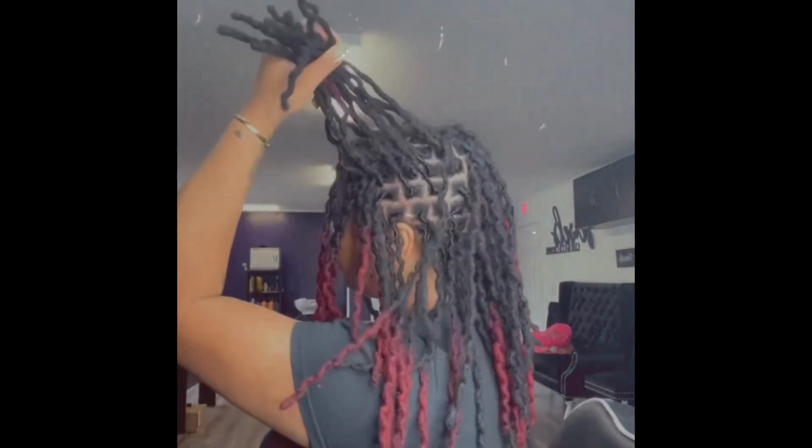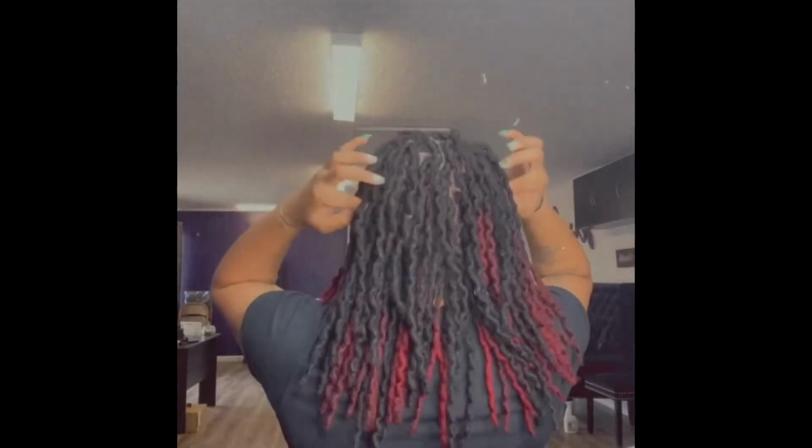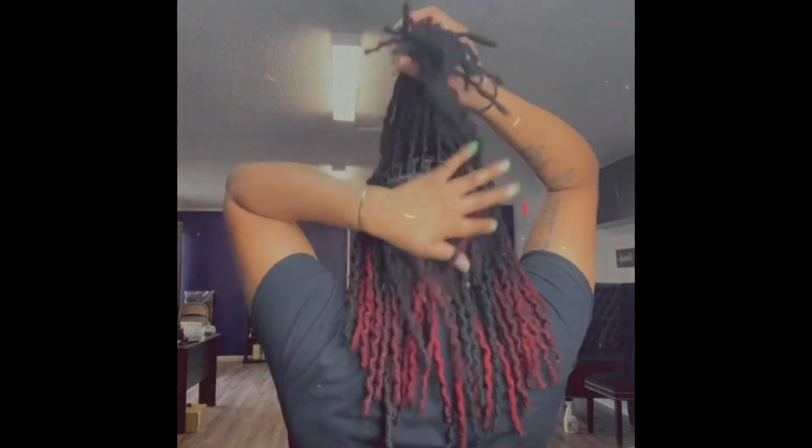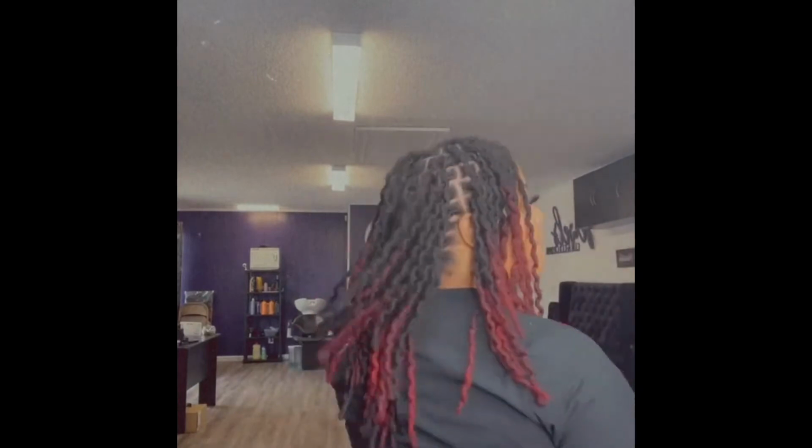All right, you guys, so my hair is finished. I love it. I'm super excited. I love the color. I love the size that I chose. I'm gonna go ahead and spin around so you guys can see it. So this is the side, the back. I love it. I really, really love it.